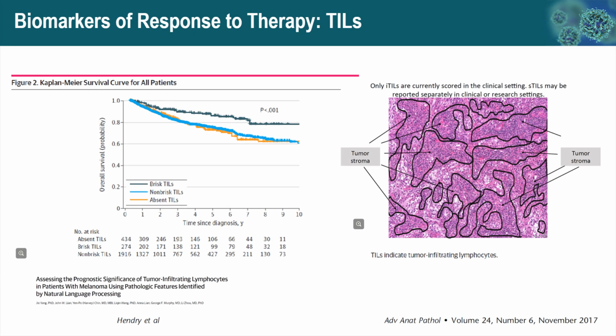Tumor-infiltrating lymphocytes in melanoma are routinely evaluated in primary tumors using the Clark's scoring system that defines them as brisk, non-brisk, or absent. There is a Melanoma Institute of Australia modified TIL scoring that goes from 0 to 3. TILs are independent predictors of melanoma-specific survival, as you can see in the left panel. Some studies have shown association between TILs and sentinel lymph node positivity as an inverse correlation.